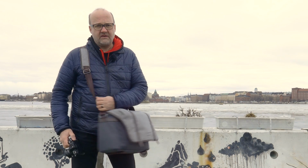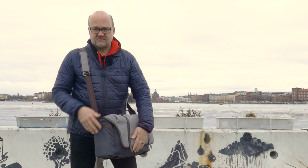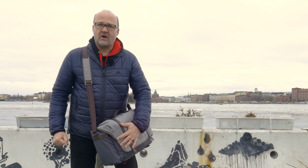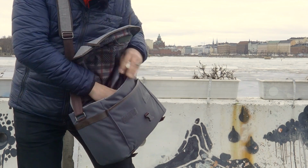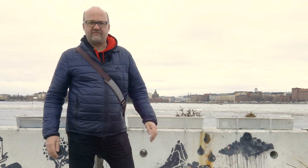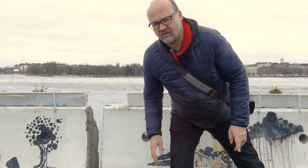I have used this combo a lot in my travels, and now with my new bag Olympus Explorer, which I got from Olympus Finland, it's even easier to fit all my gear in the bag, because I can have my computer in here, I can have a body and a lens, and it even has a special pouch for a lens, which is really cool, or any other stuff. And then it goes right here very nicely, so this is going to be my favorite bag in my next travels. But let's see some images that I've made during my travels with this combo.